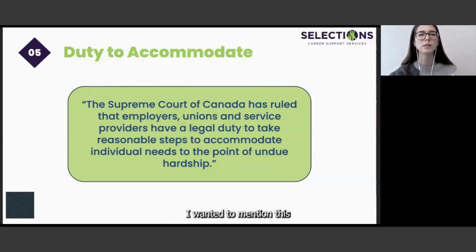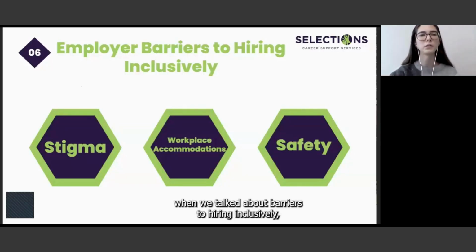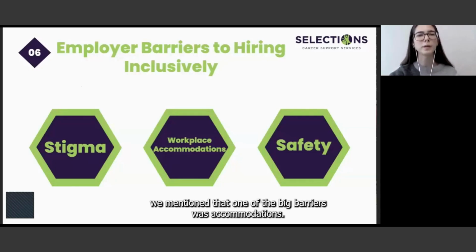I wanted to mention this because this is again a slide from the previous presentation when we talked about barriers to hiring inclusively. We mentioned that one of the big barriers was accommodations.